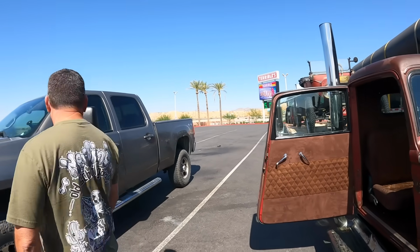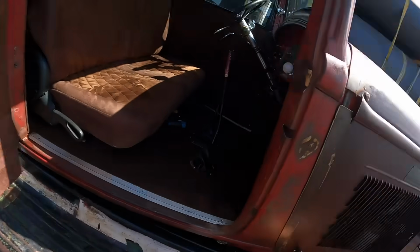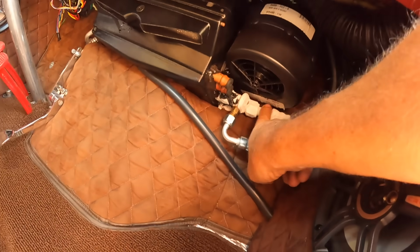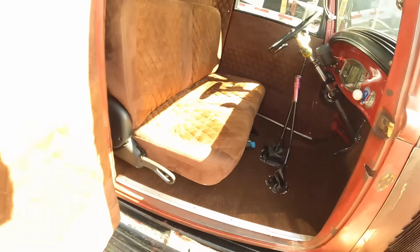Well, we've made it to here. Where's here, Brad? Moapa. Indian res. The air conditioning seems to be freezing up. You see all that ice on there. It's nice and frozen. I think I'm gonna need to put a compressor switch on it or something. I put R12 in a 134 system. I guess it don't like that. It did for a while.